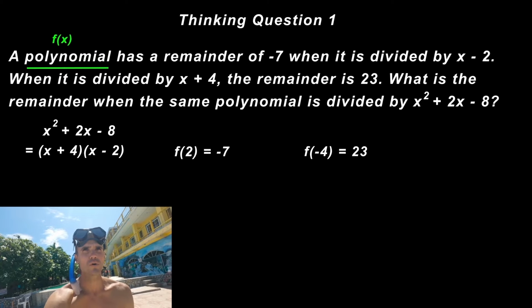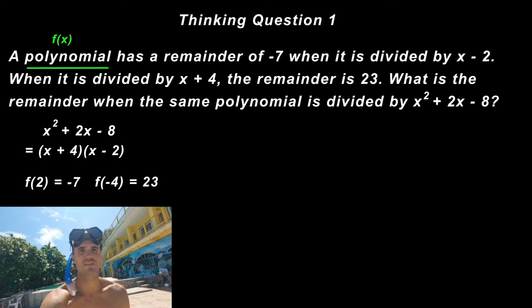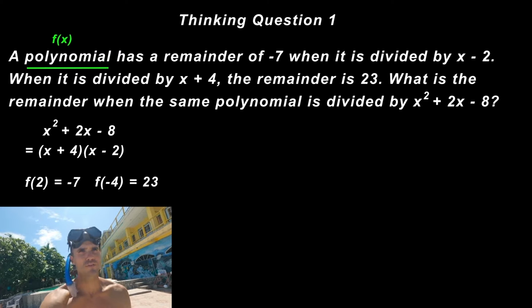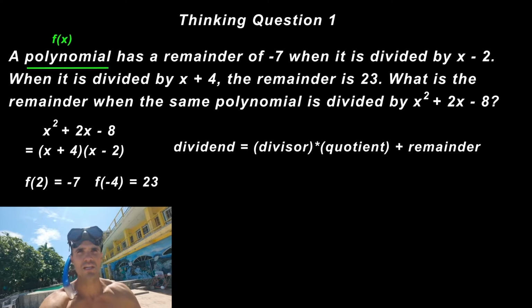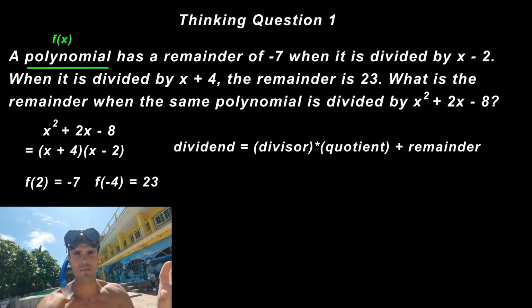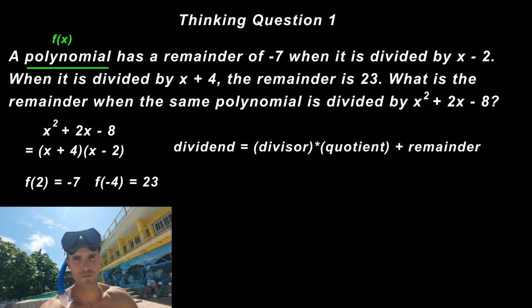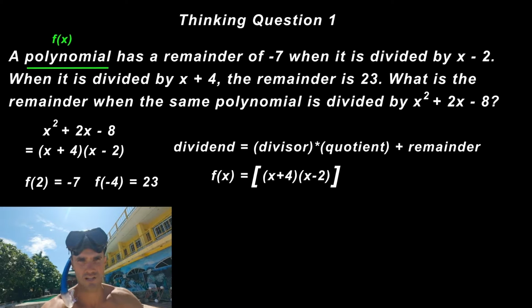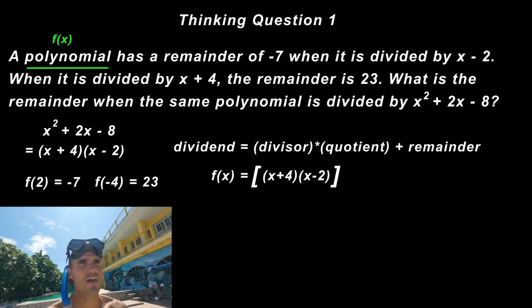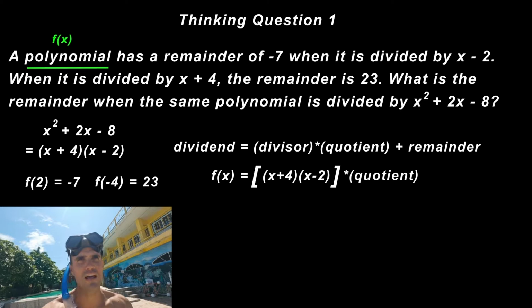Now, what we're mainly going to be using in solving this question is the division statement. So if you remember, the division statement is a polynomial, sometimes it's called the dividend, is always going to equal the divisor times the quotient plus the remainder. And so our polynomial, f of x, is going to equal the divisor, the thing that we're dividing by, which is (x plus 4)(x minus 2), which is the x squared plus 2x minus 8. And then the quotient, we're not really going to use that, so let's just keep the word quotient in brackets there. And then we're going to have plus the remainder.